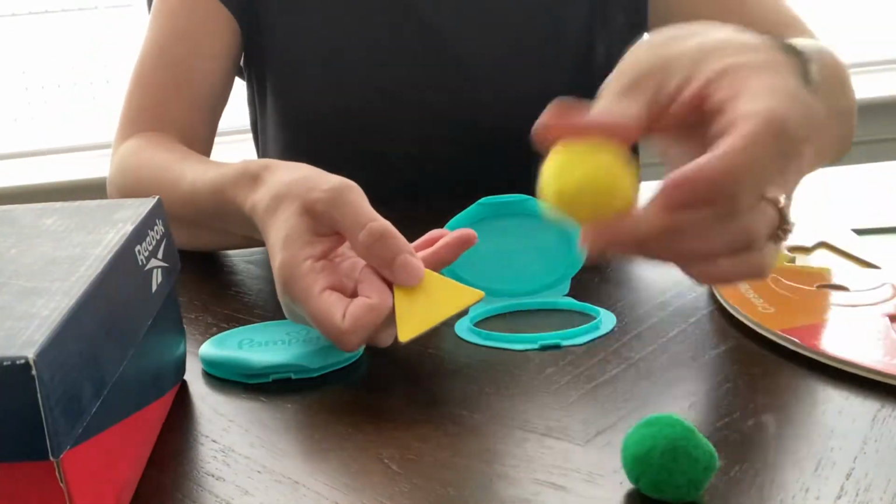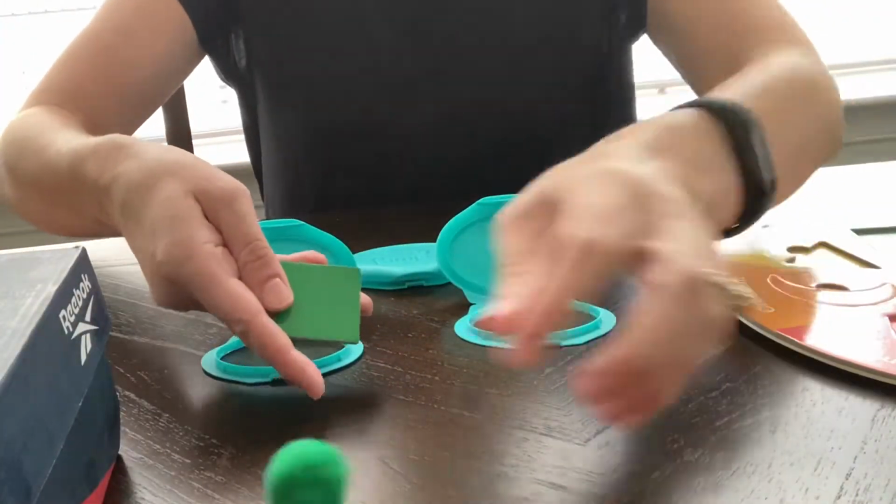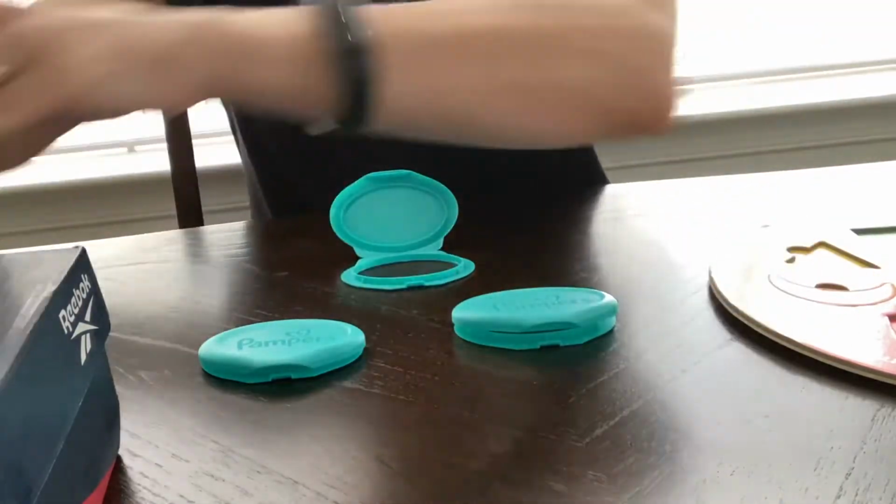So here I found the yellow triangle and the yellow pom-pom ball, have them put it into their magic box. Same with the green square and the green pom-pom, and lastly with the pink circle and the pink pom-pom.